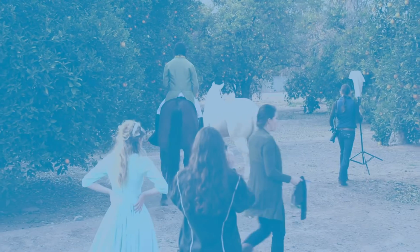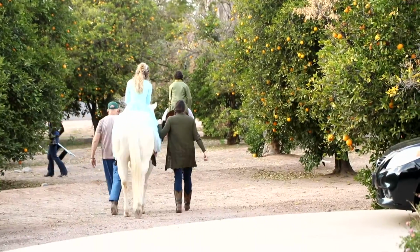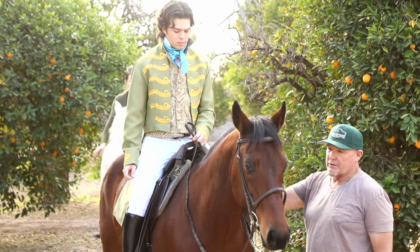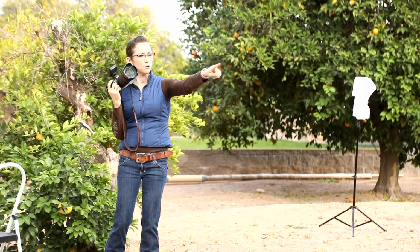I grew up performing with horses, so anytime I get to photograph horses, I'm a little extra excited. Brady's grandfather, Pat Brady, allowed us to use two of his beautiful horses and shoot among his citrus trees at his ranch. Horses was super exciting.